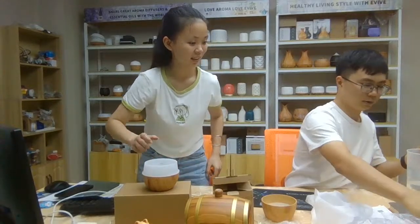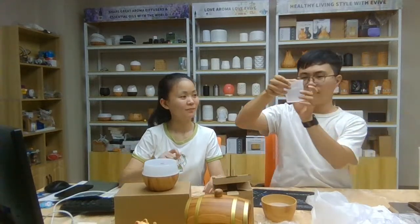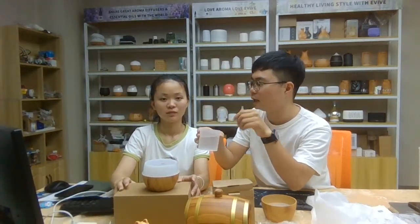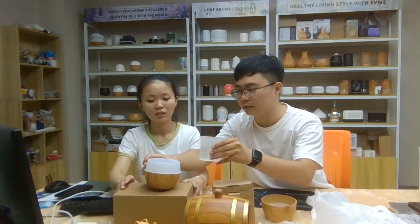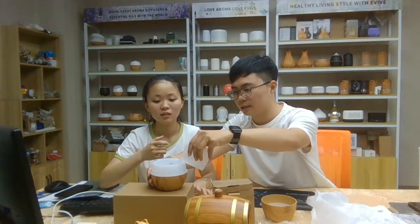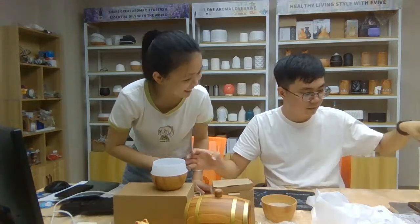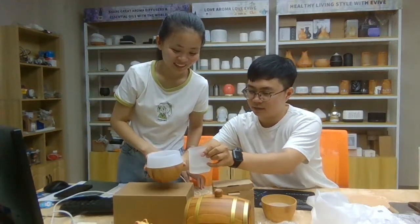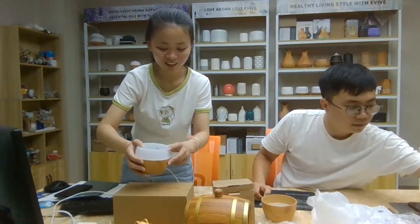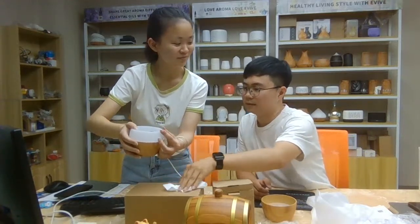Then I will need some water. We can see here is about 110 milliliters of water. Because this water tank is only 120 milliliters, we should be careful, no more than the max line. Also, we need to note how to pour the water out, we need to do it from this side.